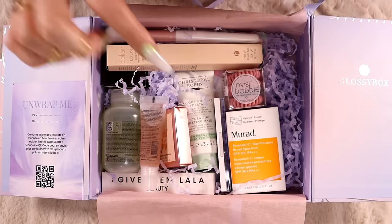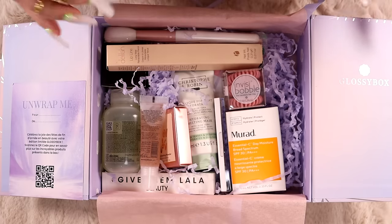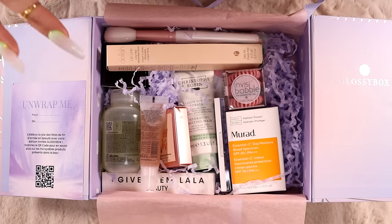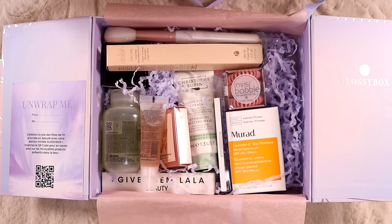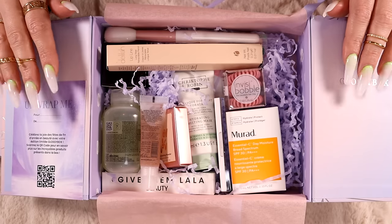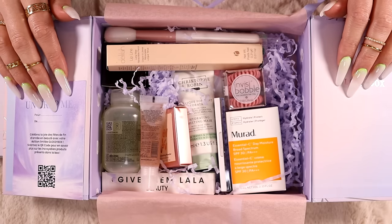Okay, and there seems to be something else underneath. I'm not sure. How many products are we talking? 1, 2, 3, 4, 5, 6, 7, 8, 9, 10, 11. Possibly 12. That's pretty good. Okay, so let me just pop this to the side.